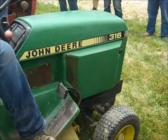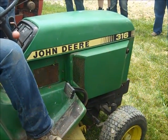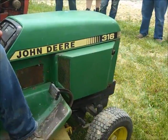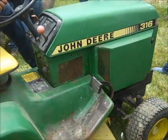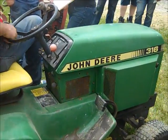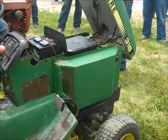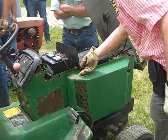I can do no better. It used to run too. Is there fuel in it? We put gas in it. Yeah, so she's not firing for some reason. Don't know if she's sparked. Sounds like she turns good, or she's not getting fuel. And look at that battery. What a good project tractor.